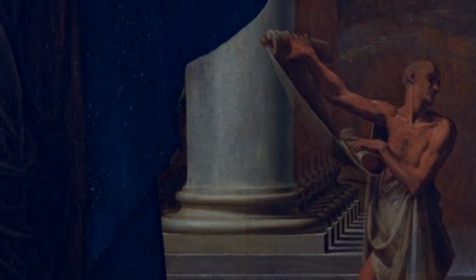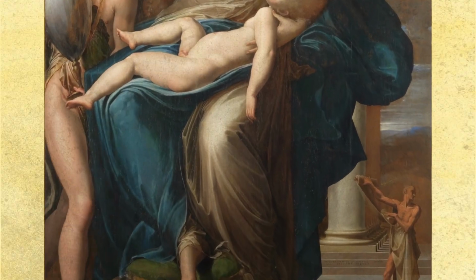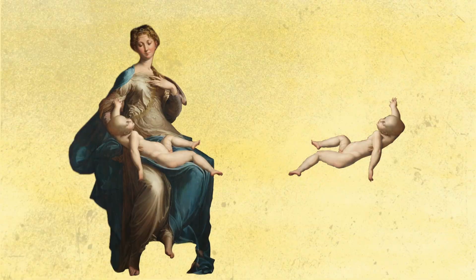An apparition? Nope. The artist just could not complete the painting. He died while painting it. So that's why the other leg is unfinished. Now that we know most of the things, it's time to address the large baby in the room.